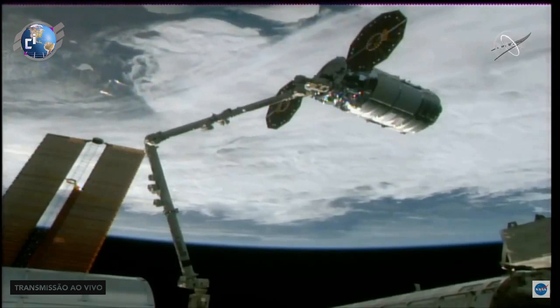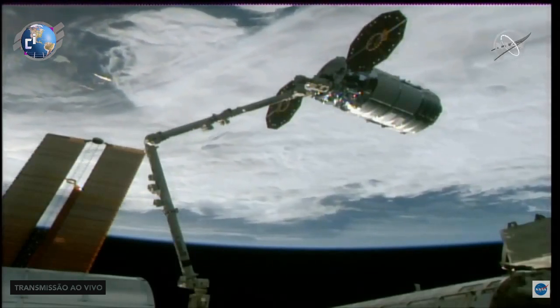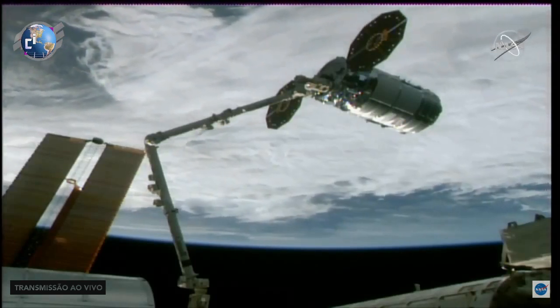Houston Station on 2, Cygnus capture complete. Go for Cygnus post-capture reconfiguration. Houston copies. Congratulations on a beautiful capture.